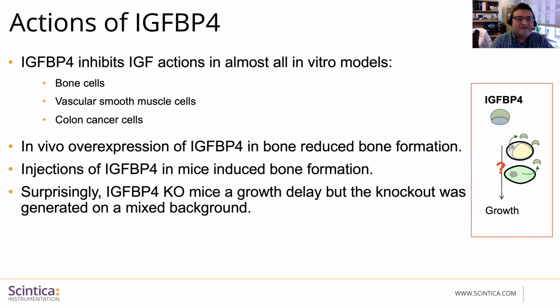It was thought to inhibit the action of IGF in almost all in vitro models. When they studied it in different cell lines and primary cells, they saw that IGF actions were blocked when you were treating with IGF-BP4 in bone cells, so different osteoblasts and also some of the mesenchymal progenitors, in vascular smooth muscle cells, and in colon cancer cells. So it seems to really be blocking IGF-1's action, probably inhibiting its binding to the receptor for IGF.